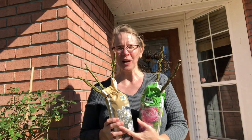All right, so today, you know how I went to Lowe's yesterday and I saw a lot of tea roses for sale there? Well, I went to Walmart to do my grocery shopping. You can't resist just looking to see what they have. And they had some shrub and climbing roses. So I wound up getting two.